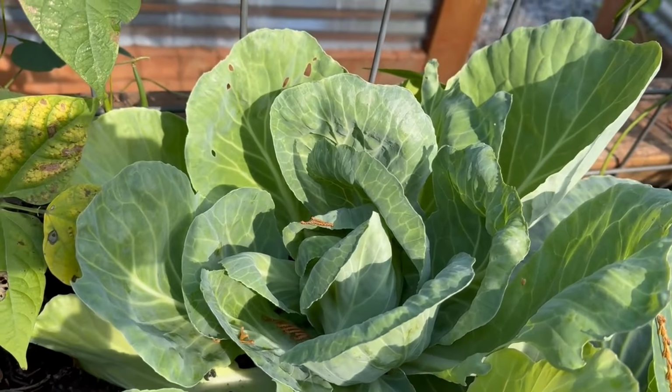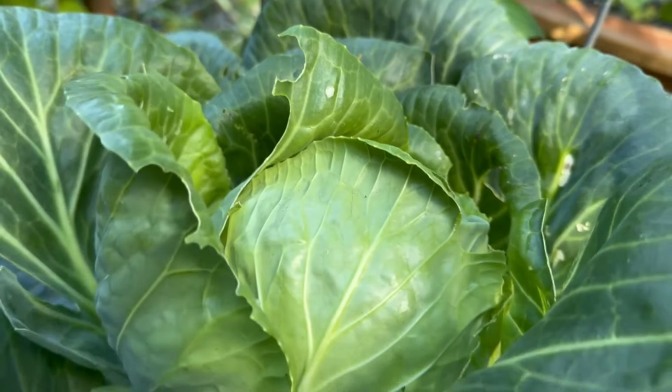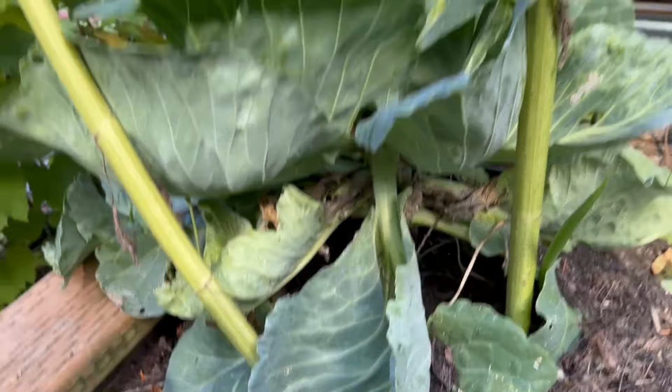Not really sure what's happening with this one, but this one over here is the one that really made it come back. Like, there was just the craziest pest damage at the beginning of the season, but it really bounced back, and I feel happy about that.